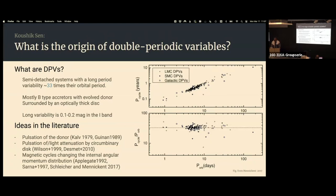Could these be the Be binaries, having decretion disks on a periodic timescale that is excited by the companion? Yeah, that is one of the ideas, but one of the things is, will the ratio always come to around 30? We would need a mechanism that would make the ratio around 30 for all of them.